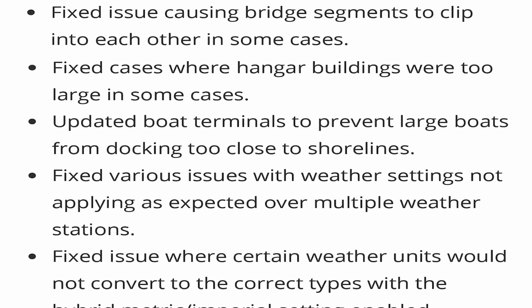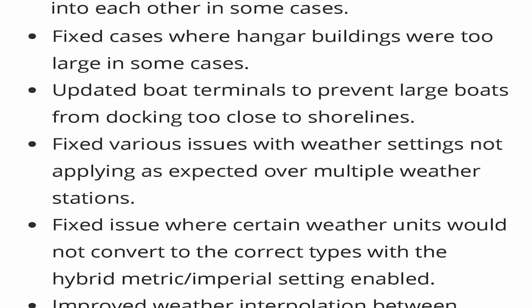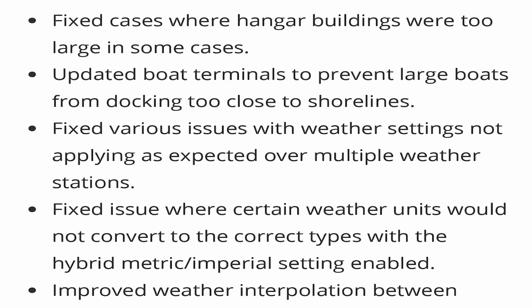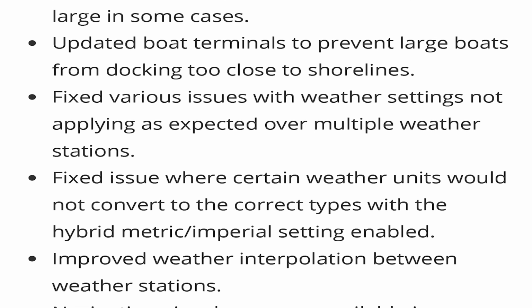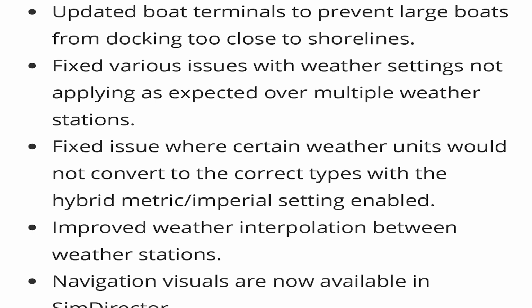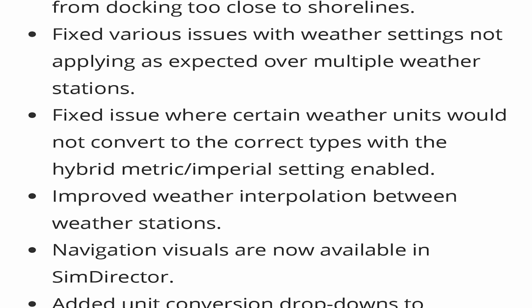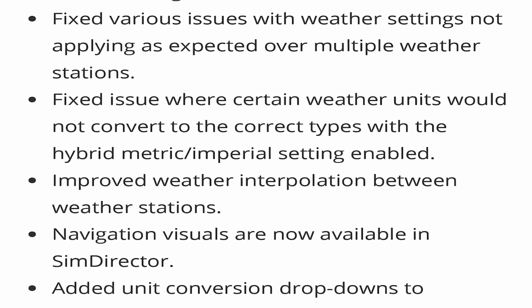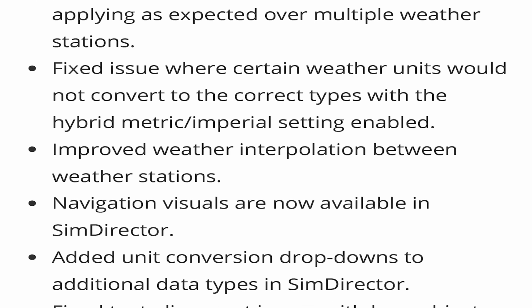Fixed various issues with the weather settings not applying as expected over multiple weather stations. So, improved weather, which will be handy with that TrueSky implementation. Fixed an issue where certain weather units would not convert to the correct types with the hybrid metric/imperial setting enabled, so they've solved the problem there. Improved weather interpolation between weather stations. Yes, they have. I've seen that. It's a lot better. Navigation visuals are now available in Sim Director.